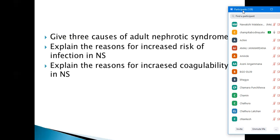And also membranous nephropathy. Membranous nephropathy, especially with heavy proteinuria: the more the proteinuria, the more likely to have a thrombosis. So in certain instances, if there is a high thrombotic risk, there may be places where you might have to anticoagulate. So those are the reasons for increased coagulability.